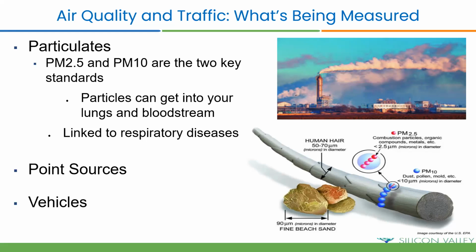PM actually stands for particulate mass, because that's what the federal criteria is written for. The reason these things are important is that PM 2.5 in particular can get down into your lungs, into the alveoli, and disrupt the process by which oxygen is converted into the bloodstream. PM comes from point sources such as industrial processes and vehicles.